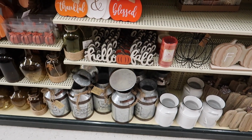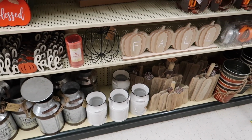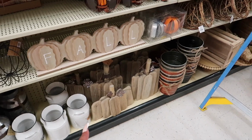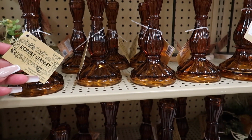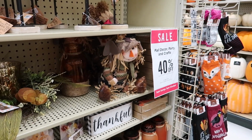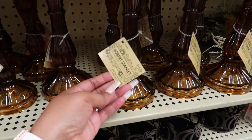If you guys been following me, especially on the other channel, then you know I used to have all this farmhouse decor, all of it. I had a couple of those. I had some similar a couple years ago. That's cute. How much are they? I like to give you guys prices. These are $12.99, and the fall decor is 40% off. The larger one is $15.99.